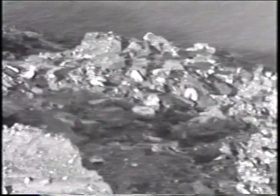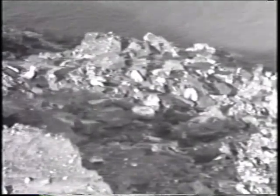This shows what is left in the outer walls after the finer particles of earth have been washed into the center.